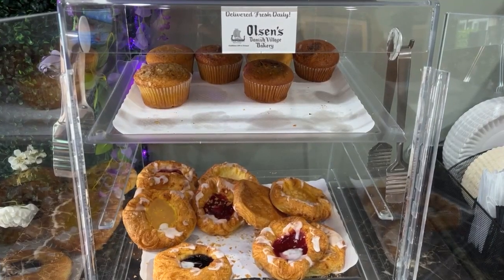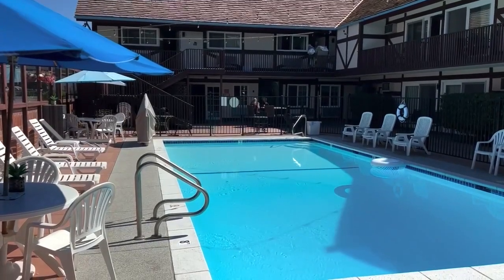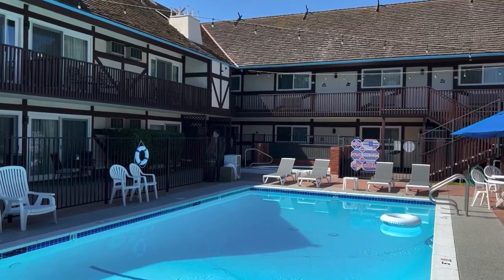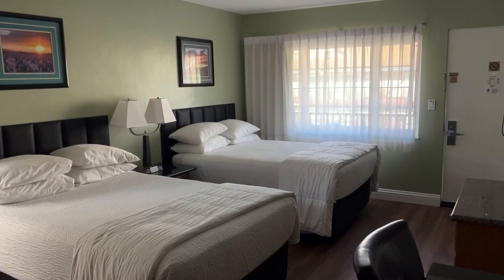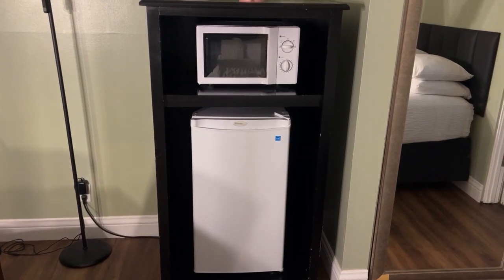the Olsen's Bakery. Outside are some fire tables before you reach the pool area with a small jacuzzi in the corner. There's 47 rooms and I stayed in a single king with a balcony overlooking the pool. Then another night I stayed in their double bed. Both rooms were clean and both came with a microwave and a refrigerator.